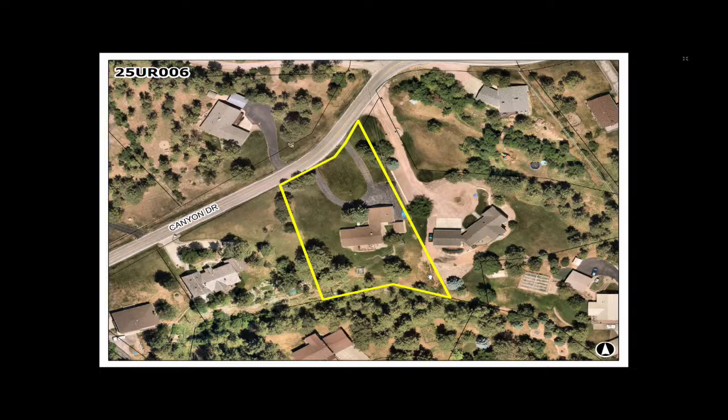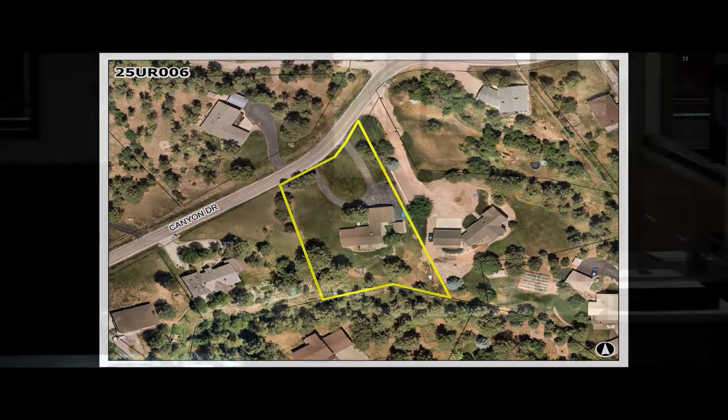So staff is still putting this forward to you with no recommendation. Still, if you feel that this meets the intent of the code with regard to an oversized garage, you can approve it. I have amended the stipulations in the staff report to reflect the revised plans and the revisions that the applicant has made. So with that, I will stand for any questions, and the applicant is here today.